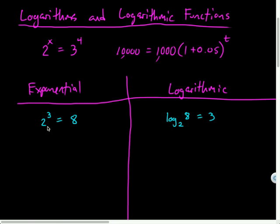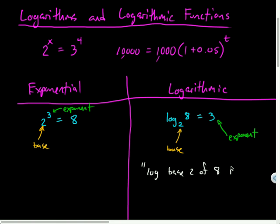Let's point out some similarities here. 2 is the base, and in the logarithm, this is referred to as the base as well. That's kind of nice. But notice that in the exponential, here's our exponent, and in the logarithm, it's equal to the exponent. As I said a moment ago, this is read as log base 2 of 8 is 3. So that's how you read that out.